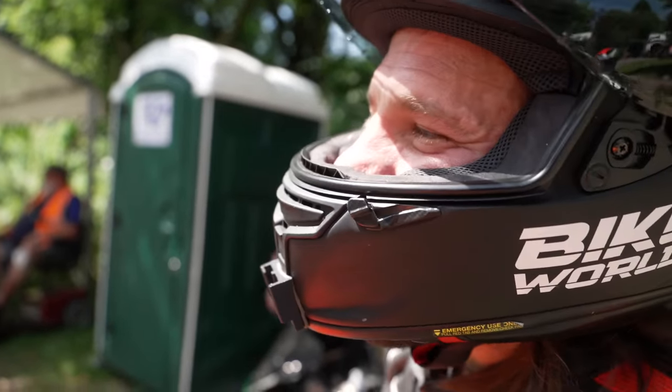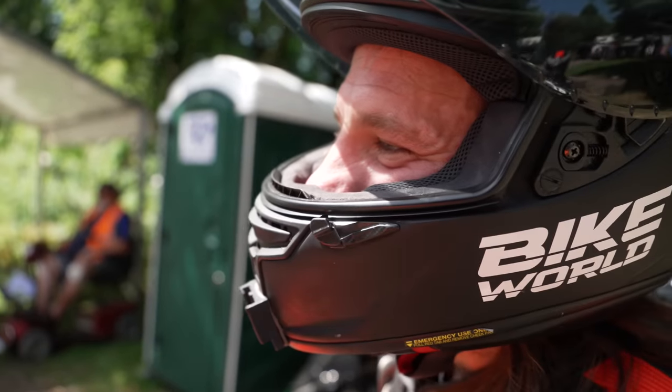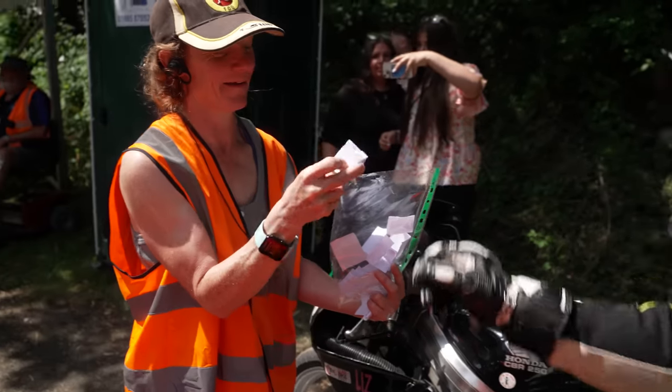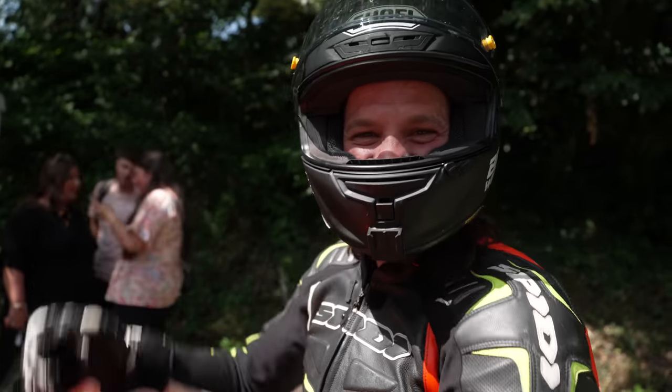So we're picking our grid positions out of a ballot. There's a bag of notes over there and we just grab a grid and hope for the best. I got one. So. 13.